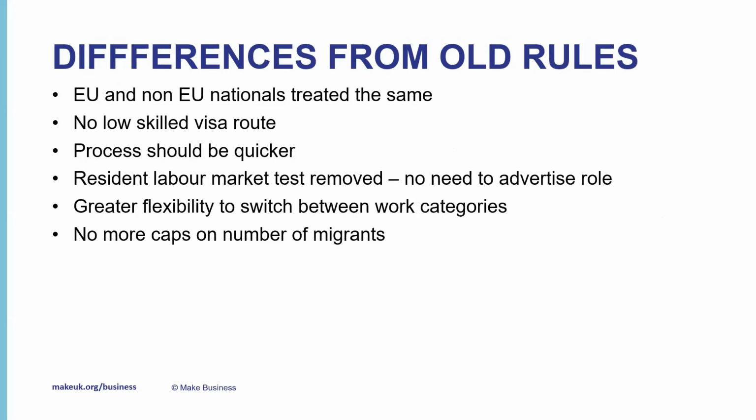Some of you listening will be quite familiar with the old immigration rules, and this slide is really just designed to illustrate what the differences are, or the differences that you might notice. The first one, obviously, is that EU and non-EU nationals are treated the same. The second point is a really important one. There's no low-skilled visa route. So you've got to be offering a salary no lower than 20,480. The job has to be at the relevant A-level or equivalent skill level.